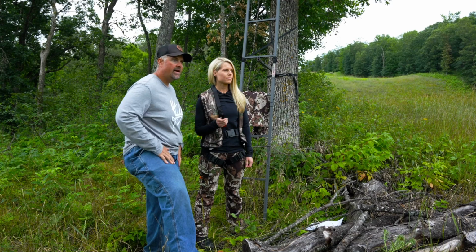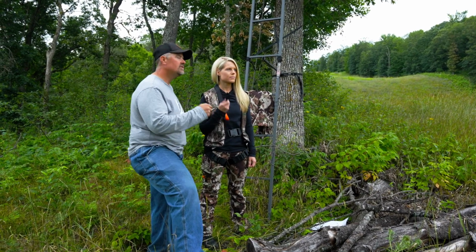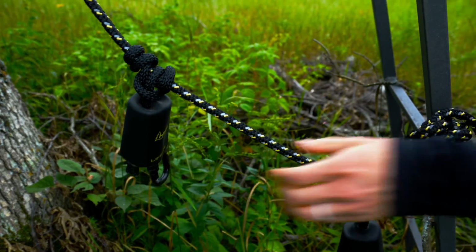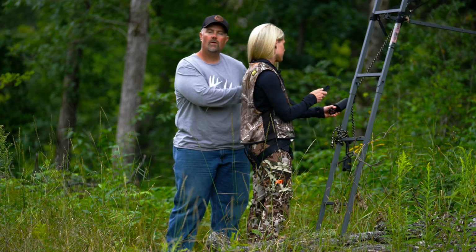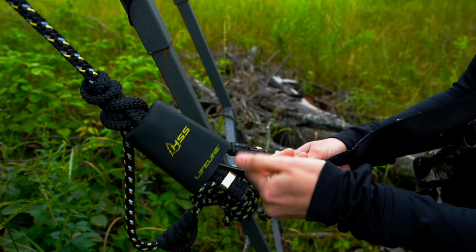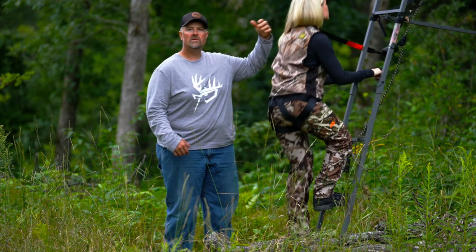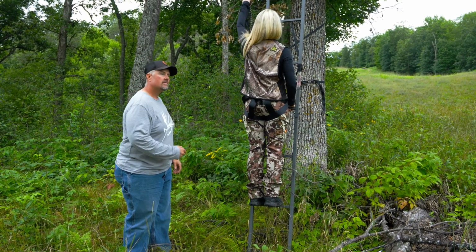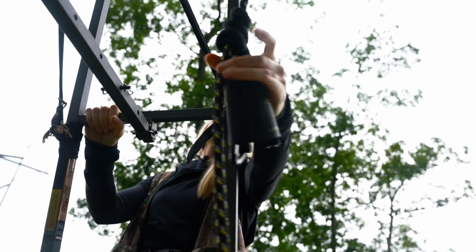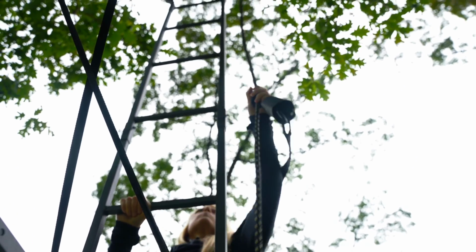Okay, now that Melissa's all properly buckled up, everything's properly cinched up the way it should be, one hand tightness around the groin area and the chest area, everything's properly secured. Now she's all ready to clip into her hunter safety system line and ascend up the tree. Now that she's all clipped in, she's going to ascend up the tree, and as she ascends, she's going to slide her lifeline with her. So if she would lose her step, or something would happen where she would lose contact with the ladder, she would have the lifeline above her head, so when she falls, it's there right away to catch her.